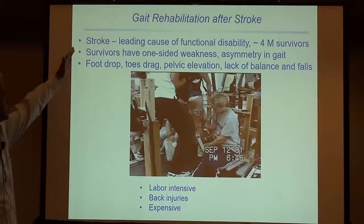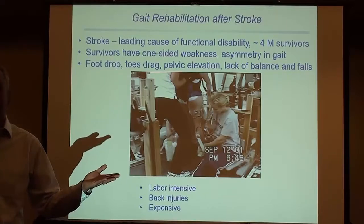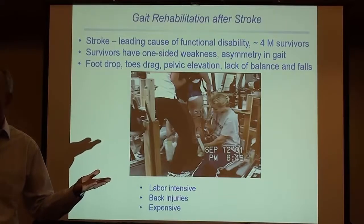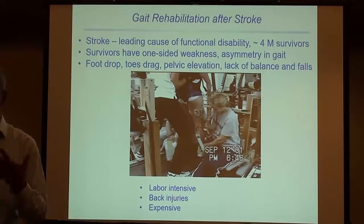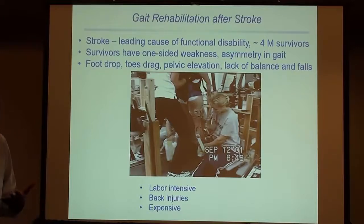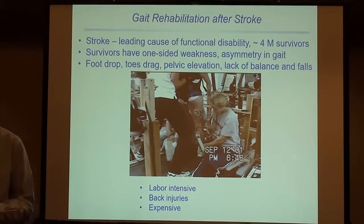Just a little statistics here: about 4 million stroke survivors are in the United States. You have roughly 300 million people in the United States, so about 1 in 100 or so may suffer a stroke. After a stroke, about 70% of the people would survive, but they would have impairments of various kinds. You have functional impairments, balance, gait, walking, your movement, but there may also be other kinds of impairments which are speech related or sensory related and so forth. So it's a complex problem where a lot of these things are intertwined together.